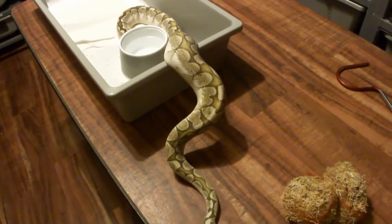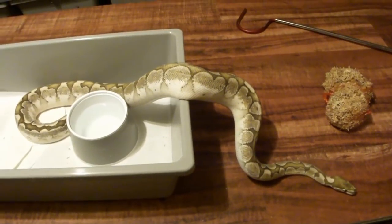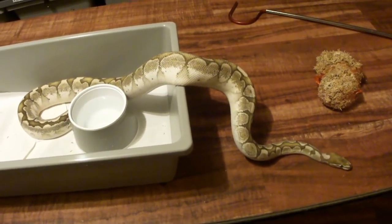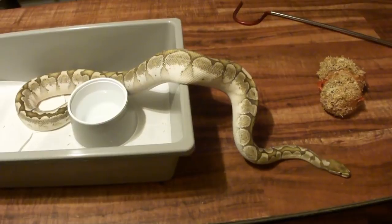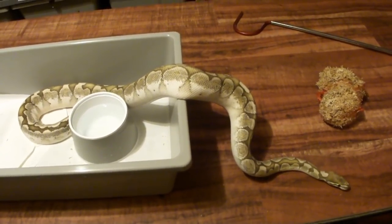That thing is just screaming. It's unbelievable. It's something you wouldn't expect. So for me, I'd rather breed a bamboo to a normal and get more bamboos because I think the base mutation just as itself would be really popular.